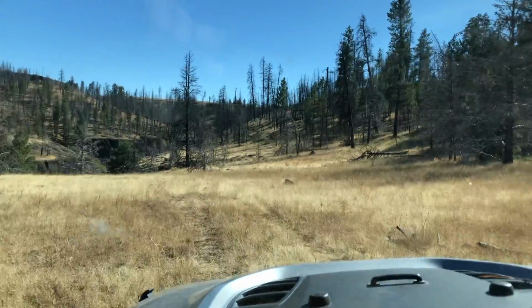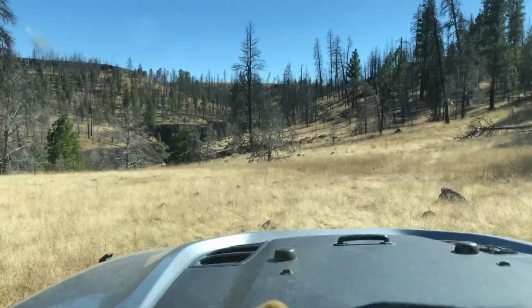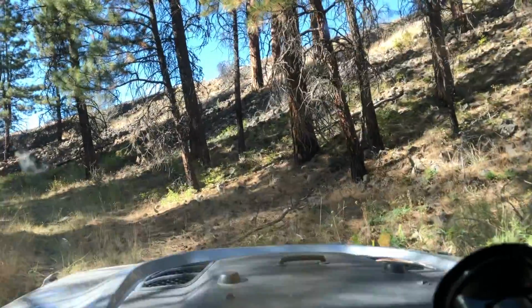Alright guys, we are rolling out of camp. So now comes the next phase of our adventure where we'll have to see if we can navigate our way out of here. What we don't want to do is have to go back all the way that we came in here.